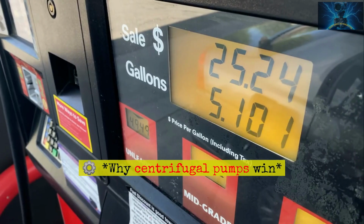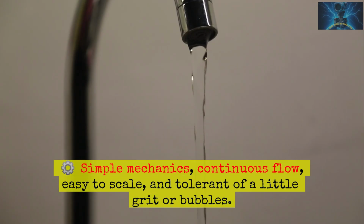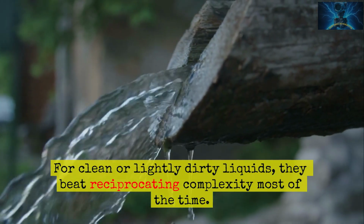Why centrifugal pumps win: simple mechanics, continuous flow, easy to scale, and tolerant of a little grit or bubbles. For clean or lightly dirty liquids, they beat reciprocating complexity most of the time.